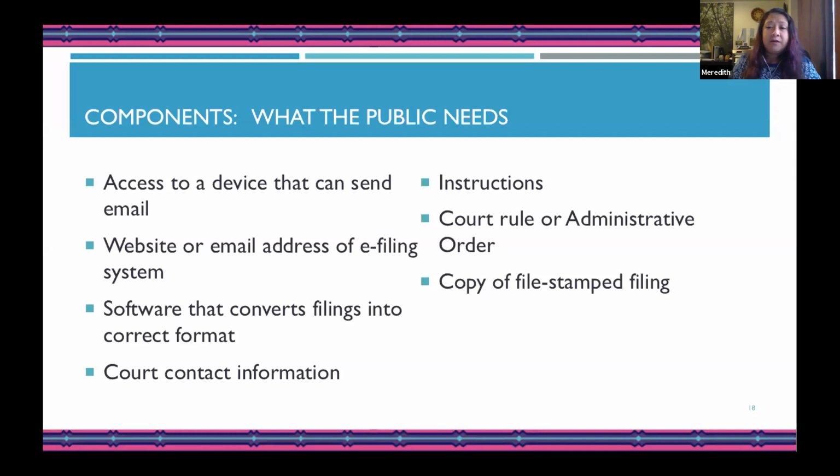And the public needs information on where they can do this and how they can do this. And again, court rule, administrative order, it's critical in letting the public know what the expectation is.